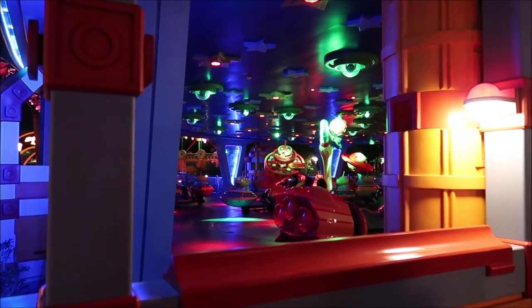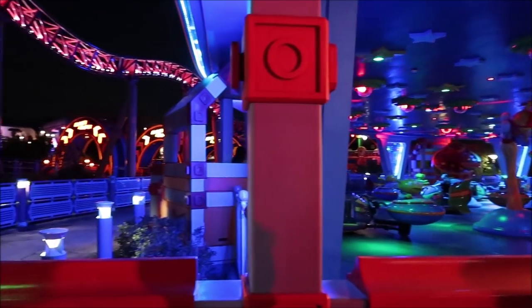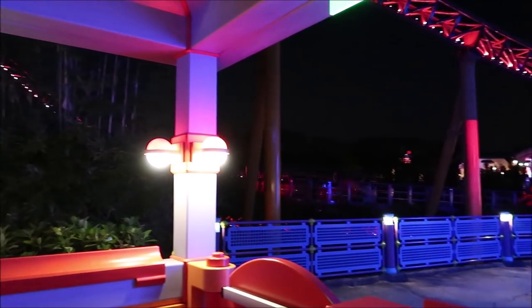Look at all the pretty Christmas lights. It's worth the wait though. It really is. Oh look, and Slinky's taking off. Wow!